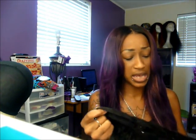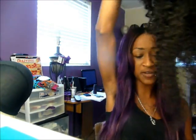Okay, so this is the curl pattern of the hair. It took me a lot to unravel this. This hair is super curly and super kinky curly. This really looks like kinky curly hair, you guys. I've never had kinky curly before, so this is definitely a first.